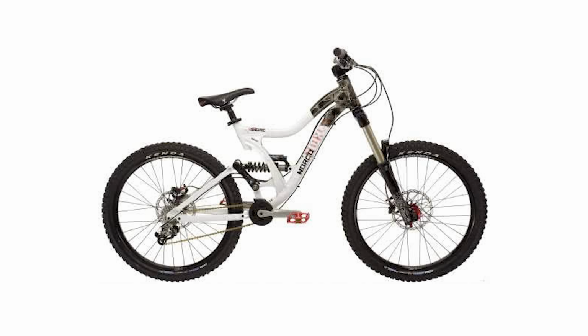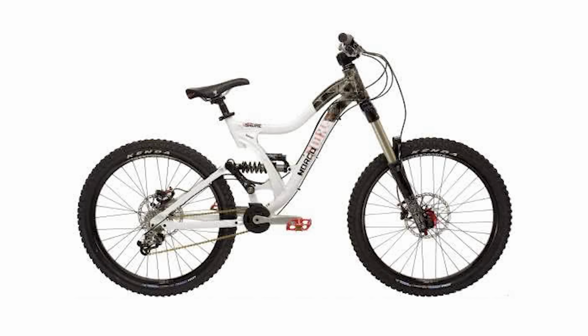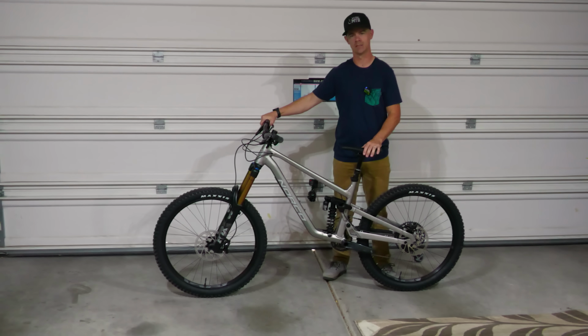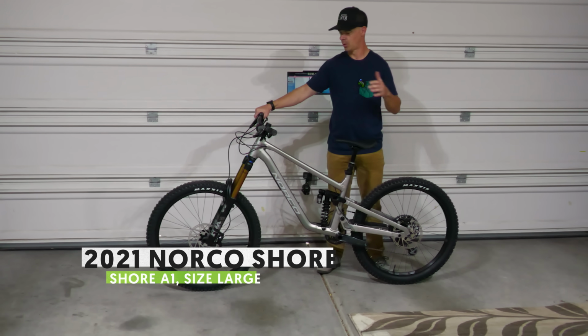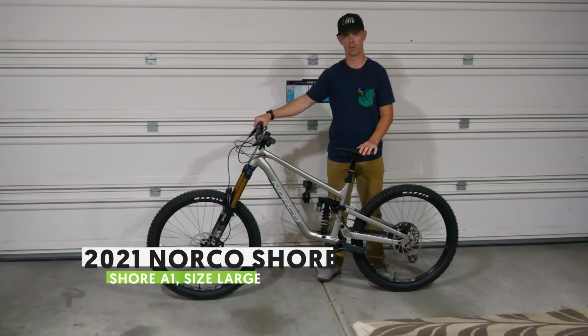20 years ago, Norco introduced a bike that was built for the skinnies and massive hucks taking place on North Shore's riding scene. This year, they've brought that bike back. Meet the 2021 all aluminum, 180 millimeter travel, 27.5 inch wheeled Norco Shore.